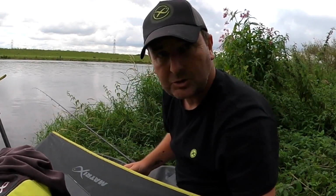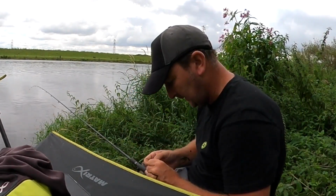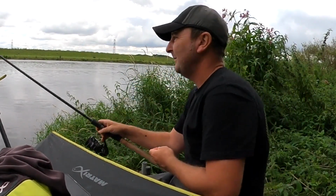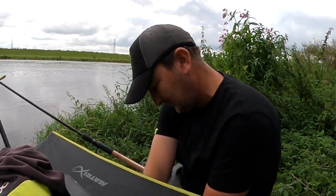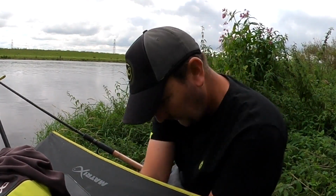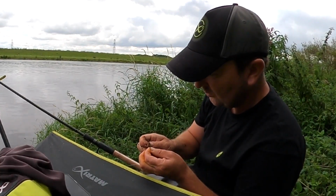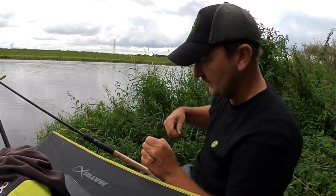And that size 12 looks a lot better for that size worm as well. It's something I've talked a lot about on this channel, about sometimes you can get away with what appears to be a really big hook just because you're matching it to the size of your hook bait. It'll be interesting to see if this continues.